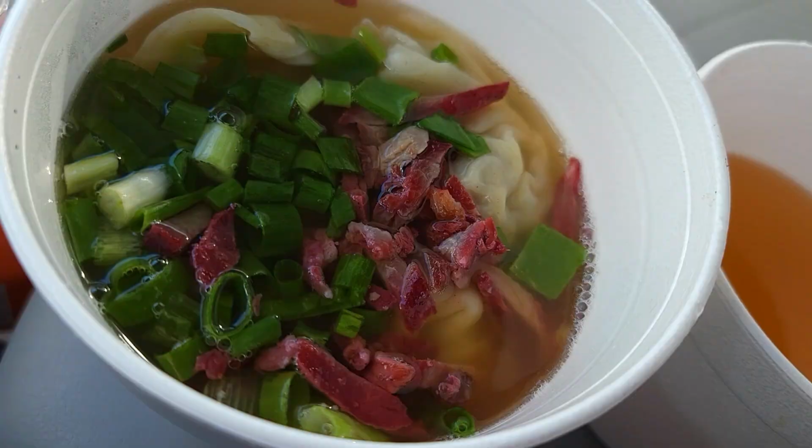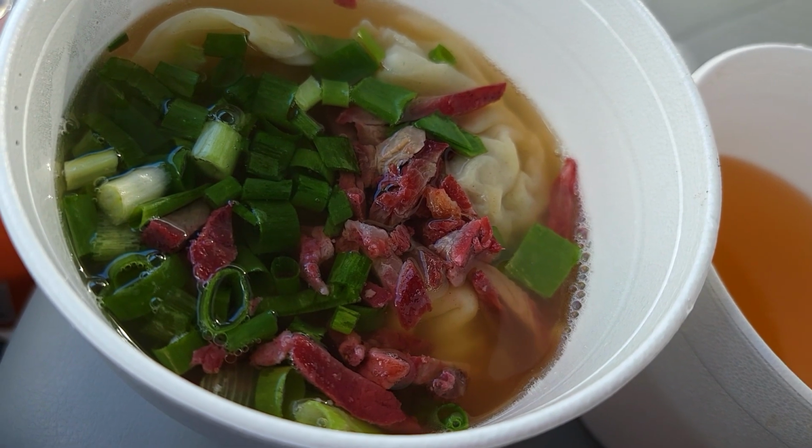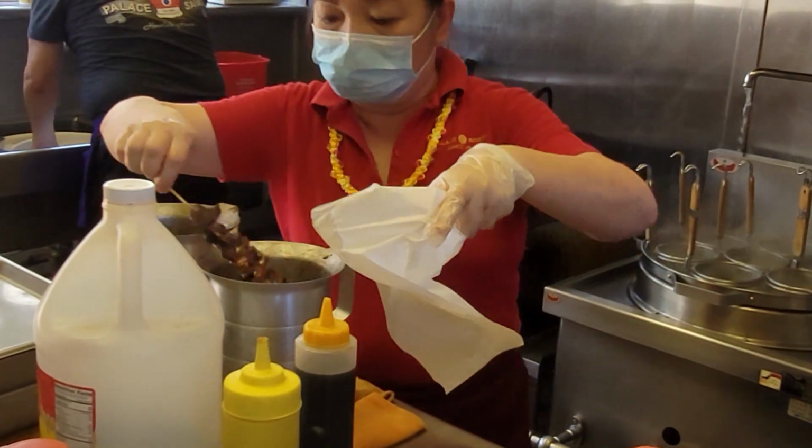All right, everybody, there you have it. Palace Saimin, located in Kalihi. I think it's the best Saimin that you can get in Honolulu, Hawaii. It's a great alternative to ramen noodles. If you haven't tried Saimin before and you want to try a truly local dish that's very nostalgic for a lot of locals, you definitely need to go and try Saimin when you come to Hawaii.